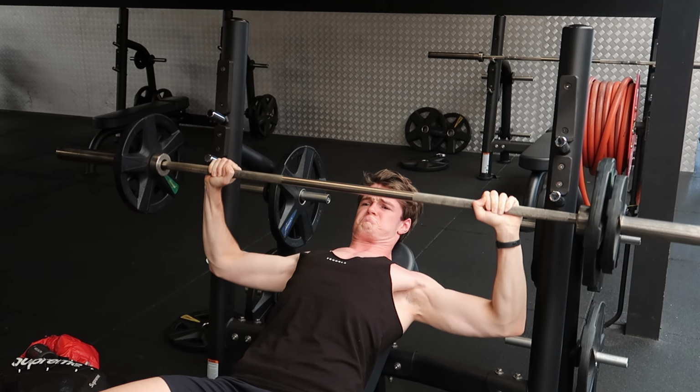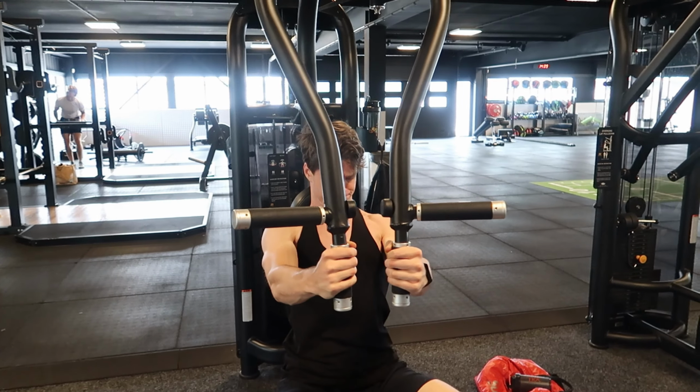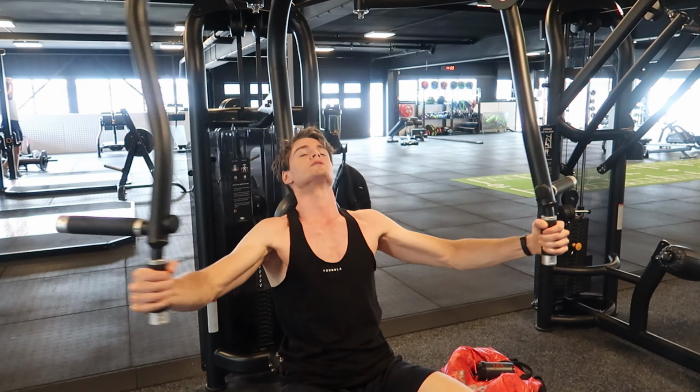The next movement is incline barbell press. Just like the dumbbell press, I do 3 sets of 8 to 12 reps. I focus on incline movements because I don't like how flat my upper chest is, so I'm trying to work on that. Here I'm doing some incline machine flies.